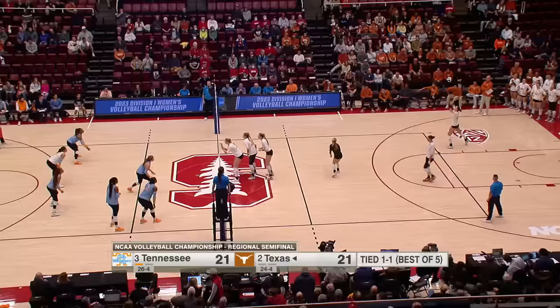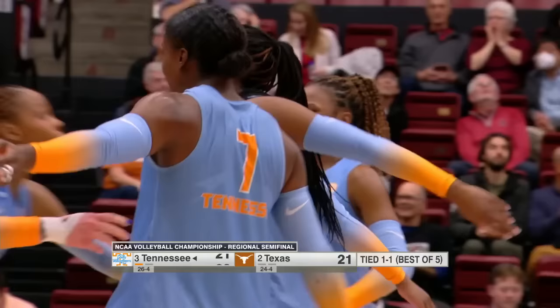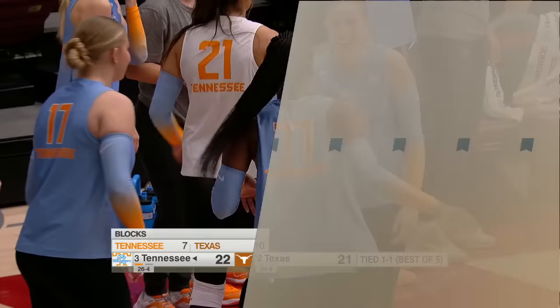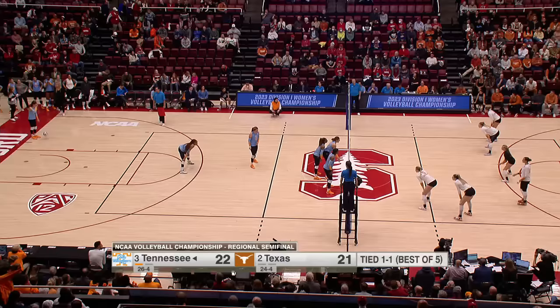Swindle, good serve. Halter bumps it over to Wenis. But Tennessee's there for the block. Granberry at the net again. How hard has Granberry had to work to finally score the stuff block? Because they have blocked Jenna Wenis over and over and over, and the Texas defense has been able to play it up and reset. Finally, Granberry is able to record one on the stat sheet. Her teammates, led by Ashlyn King, pretty impressed. Granberry now with five blocks.